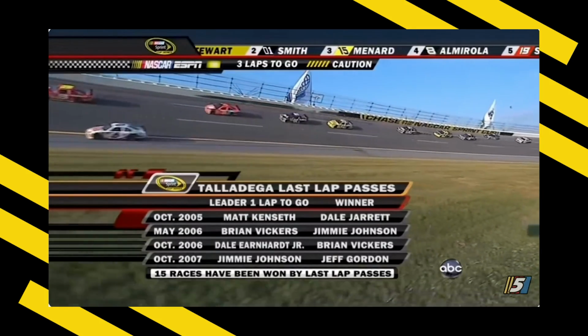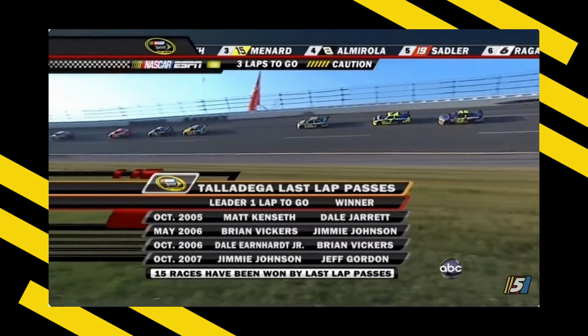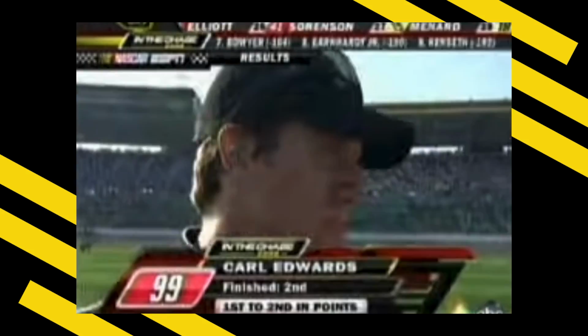Let me set the stage for this one. The chase was in full swing and the title was between Jimmie Johnson and Carl Edwards, but other drivers had something to prove in this race too. Enter Tony Stewart, who wanted to win in his final season with Joe Gibbs Racing and was the only one on his team racing full-time without a win that year.